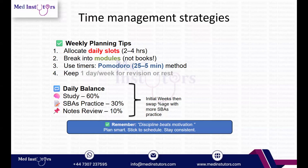If you are following any textbook, try to study from there, build your concepts, highlight the important points, then alongside practice the SBAs of each module. No matter what book or what content you are utilizing, please keep it in modular form. Use timers, which is the Pomodoro method, 25-minute study, 5-minute break. Keep one day a week for revision or rest.